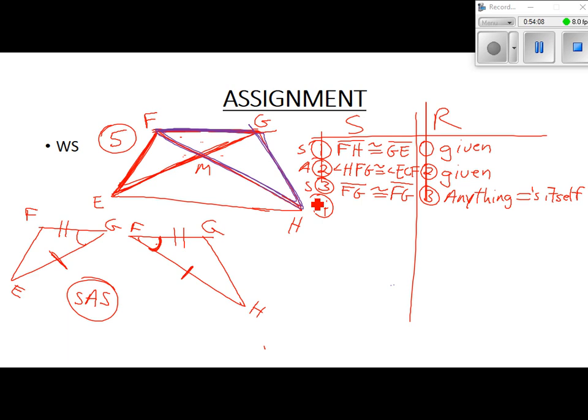Did they match up the triangles for us this time? Yeah, so we don't have to match them up. What did they say? Triangle FGE is congruent to triangle GFH. What's our reason? Side, angle, side.